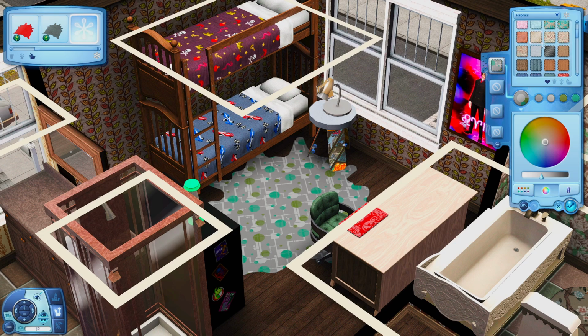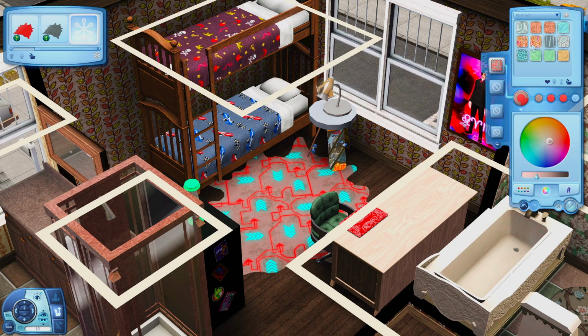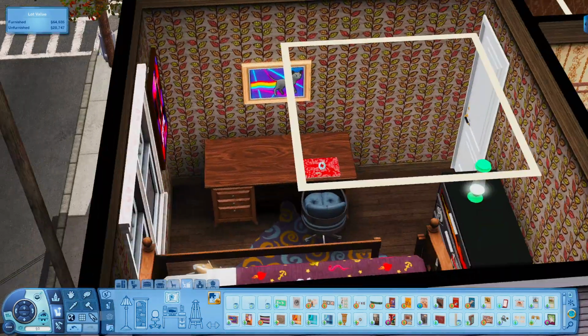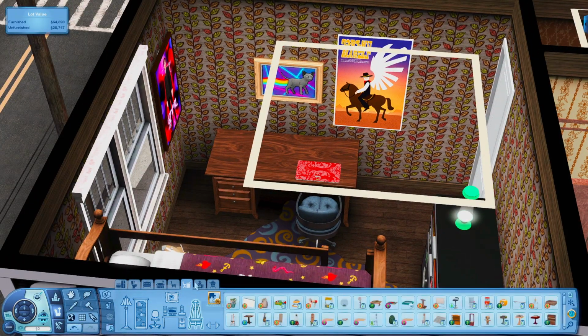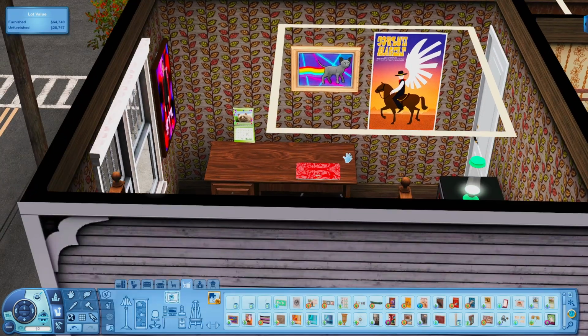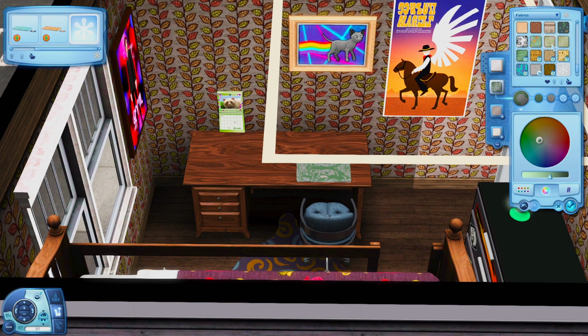And then I realized that we have a little extra space between the bed and the dresser, so I was like, what could I put in that space that would make a lot of sense? And then it hit me to just use a beanbag chair. However, I need to playtest it to make sure that a sim can get around it, because I think they can, but y'all know how it is in The Sims 3. But that's pretty much everything for the entire build.